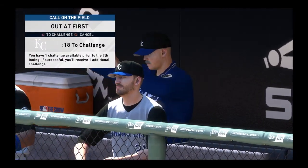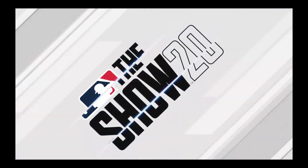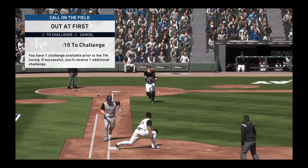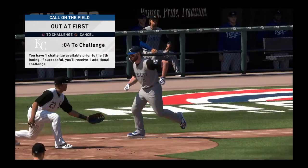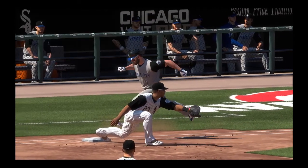But hold on here now. They quickly requested some time to take a look at the replay, and they may decide to challenge that out call. Well, I think we're going to have to wait and see what the word is from the dugout. But here's another look at it. Wow. Tough to tell if he was out for certain from that angle. I can see why this was a really tough call for the umpire.